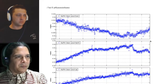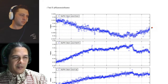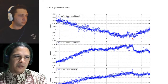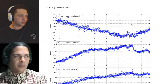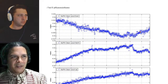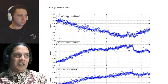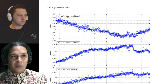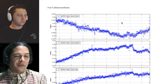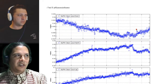Kana no Yohamo, the east is still moving that direction. I'm glossing over this because there's some dynamics with the south flank that can push, and which blocks are moving and all of that. So without getting into all the details, there are other reasons why this east component could be moving. In the past, it was because it was getting pushed by magma filling in the upper east rift zone and a summit area to its west, and that's what was pushing it east.